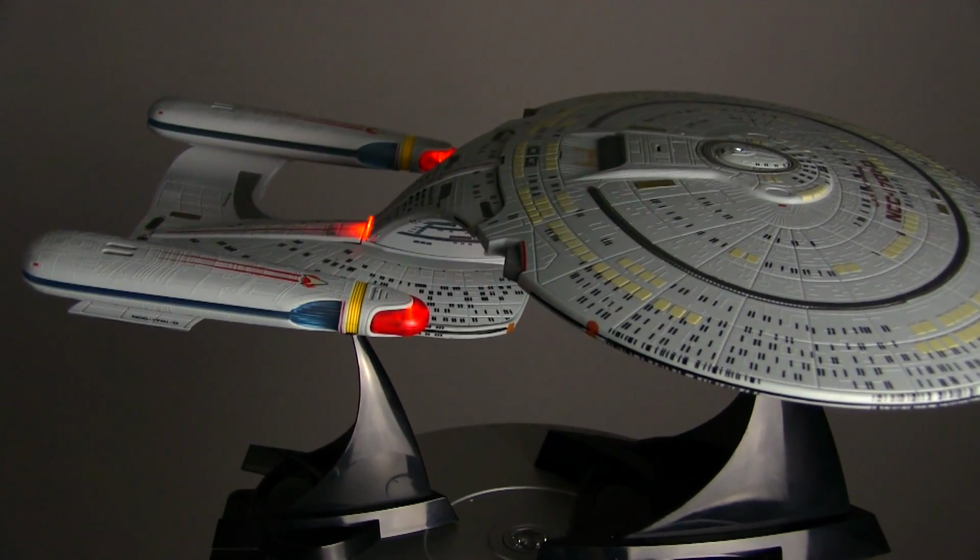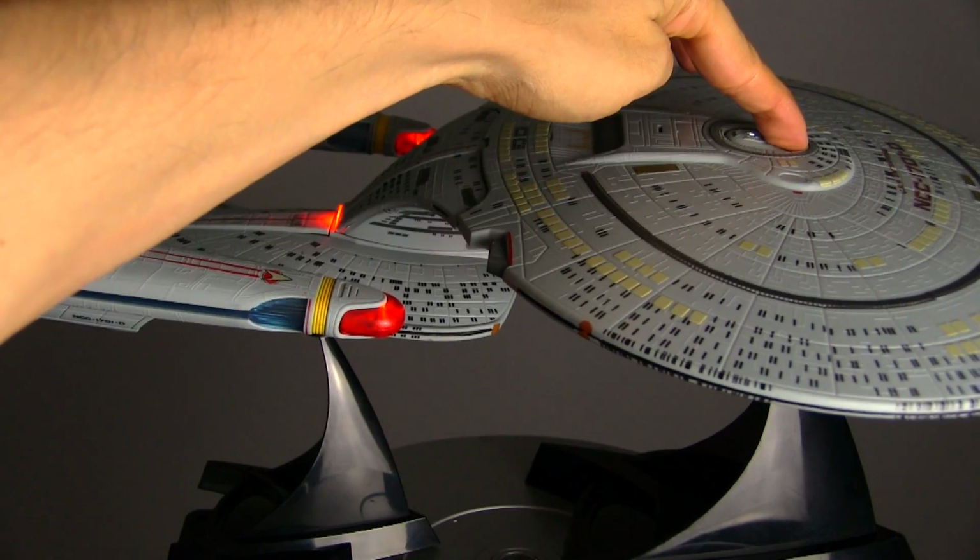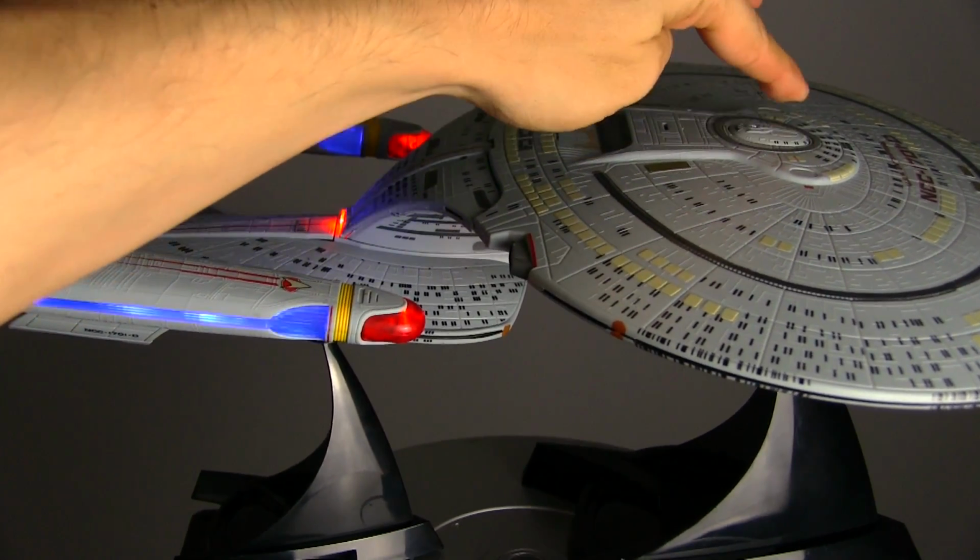So, by holding that button down, fire all phasers. And we're going to press this again to shut them up. Open a hailing frequency. This is Captain Jean-Luc Picard.